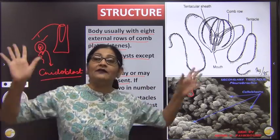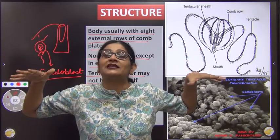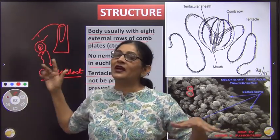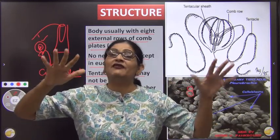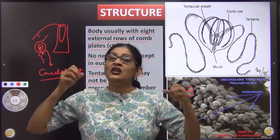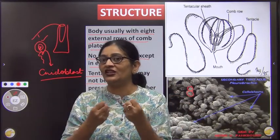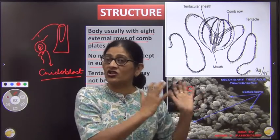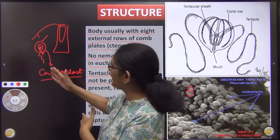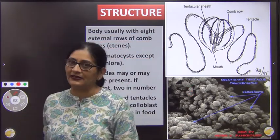Now just imagine, this is their tentacles and they have some sticky cells called coloblast cells. So these coloblast cells do the same function as nidoblast cells because they are sticky. Agar kisi prey mein attach karega, it will suck the prey. So it basically helps a little bit in locomotion and in attaching the prey. But in them, the structure is called coloblast cell. You can see it over here. In cnidarians, there was a similar structure on the tentacle called nidoblast cells.